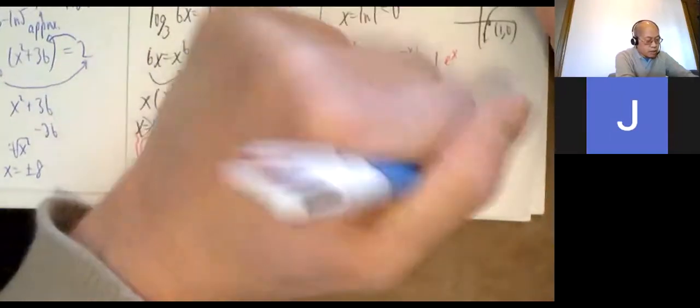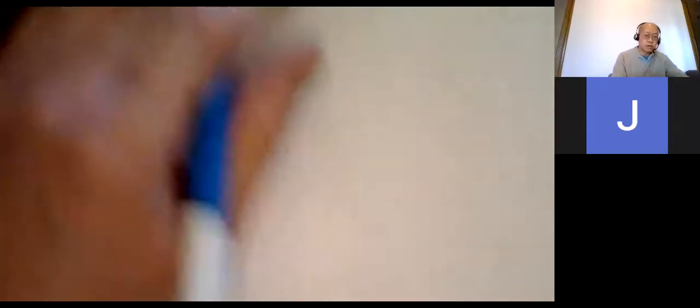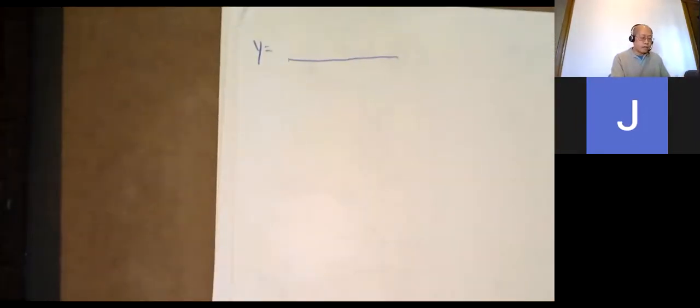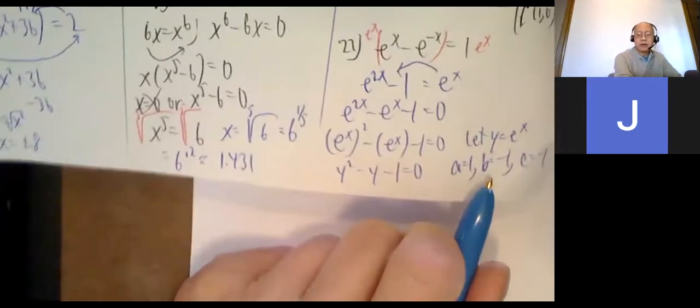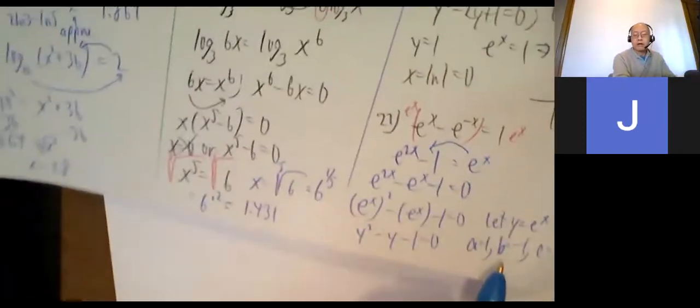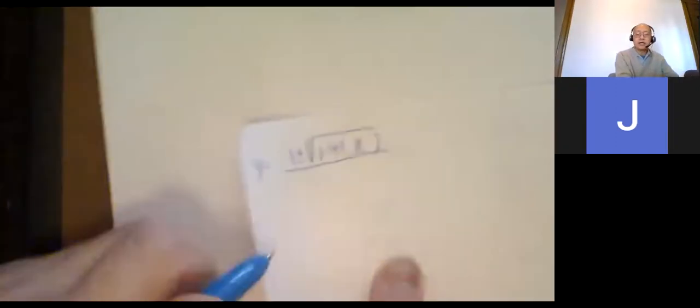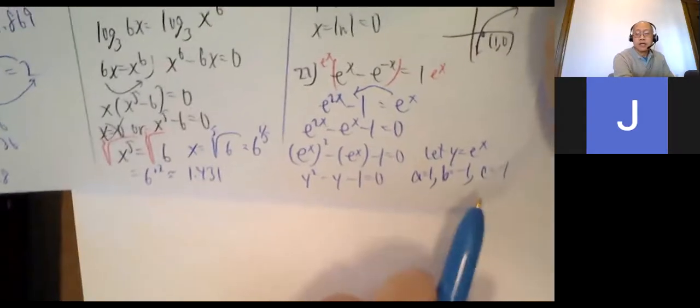Okay, I reached the bottom of my paper, so I got to turn it around. But let's see. A is 1, B is negative 1, C is negative 1, right? Quadratic formula: 1, negative 1, negative 1. So throw it in the quadratic formula. Negative B is positive 1, plus or minus the square root of B squared. Negative 1 squared is 1, minus 4ac. A is 1, c is negative 1. So 1, negative 1, over 2a, 2 times 1.